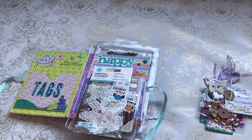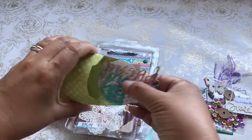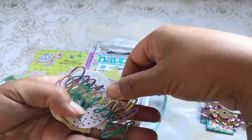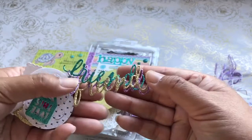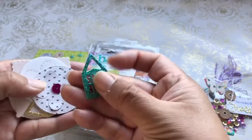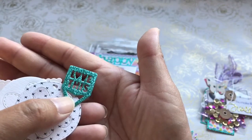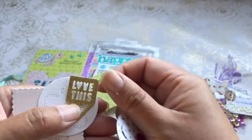So this is a little envelope that she made. And let me see if I can open it up. Ooh. Oh, these are so many die cuts that she die cut. This says, friend. Oh, I love it. In three different glittered up papers. And a little house. Oh no, it's not a house. It's a little banner that says, love this. I definitely love this. Oh my gosh, I love it.